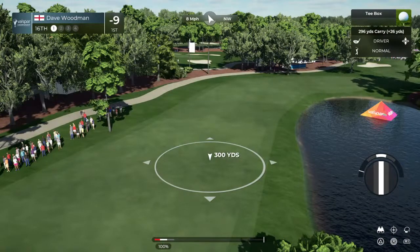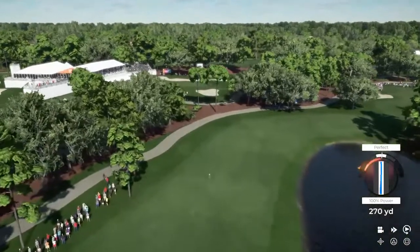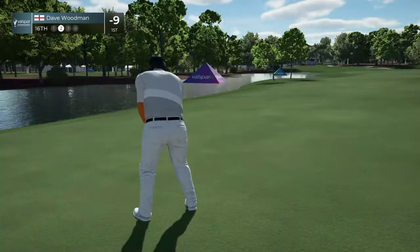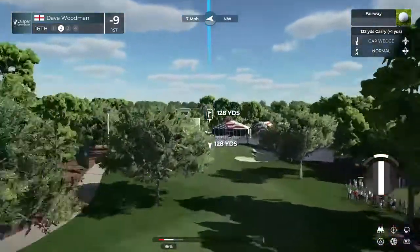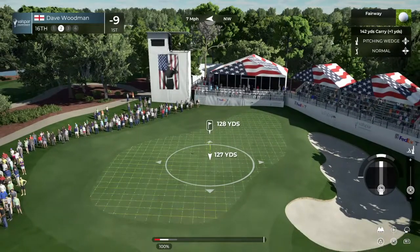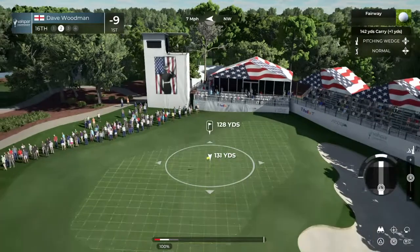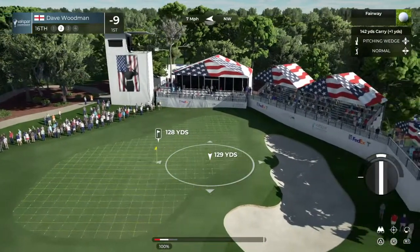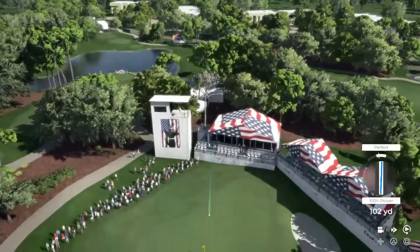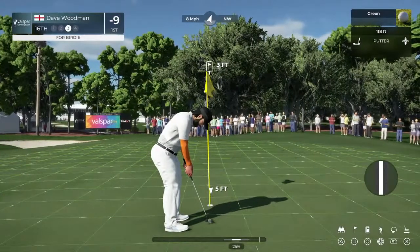I had to get that one right. Lovely effort that. And this shot here coming up from around 130 yards. Chosen the pitching wedge here. Should find the green here. Oh, that's good. Well played. Into birdie range here at the 16th. 3 feet to go here to the hole.